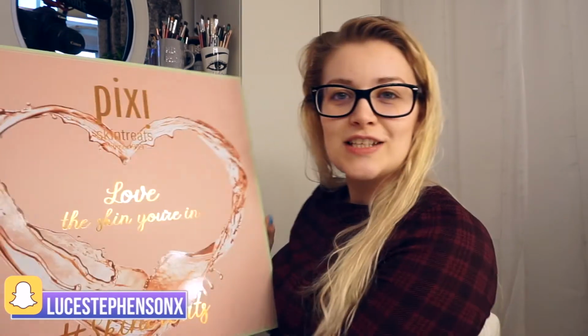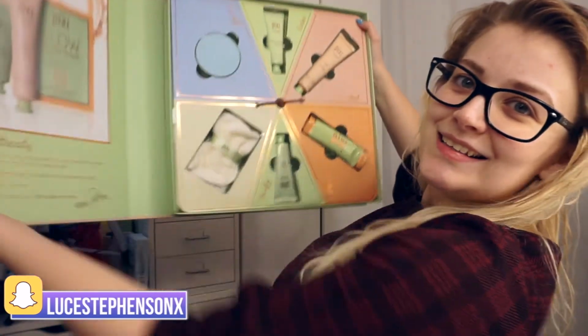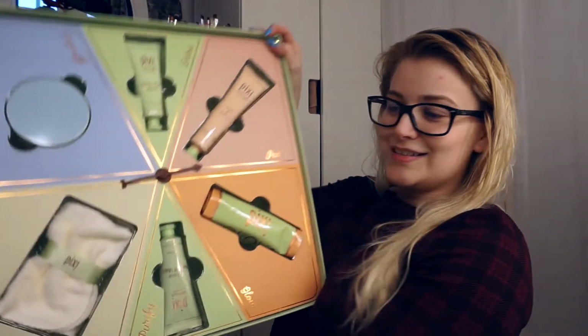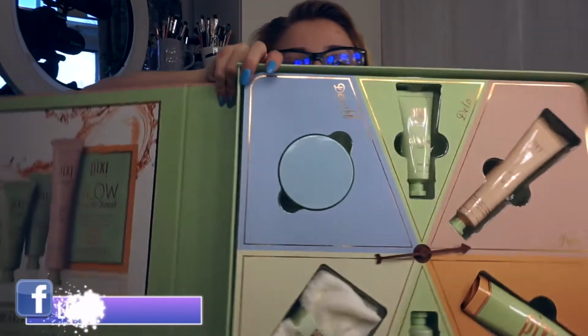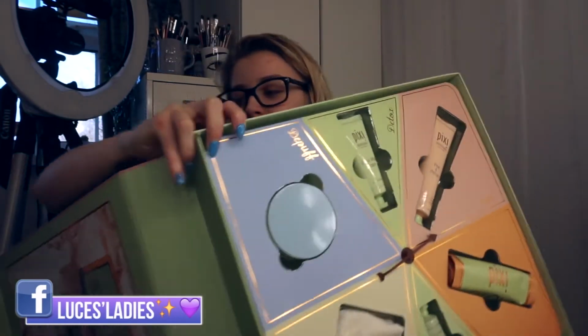So yeah, I've just received this big parcel, and when you open it up, it looks like this. Oh my god, it looks so good. So this is what it looks like. It's got a little tiny spinner in the middle, and it's basically focusing on looking after you and yourself, which I absolutely love, and which I'm trying to do at the moment as well with my mental health.